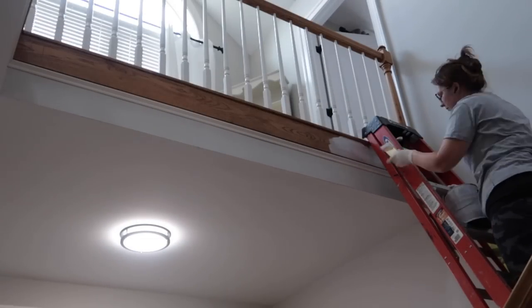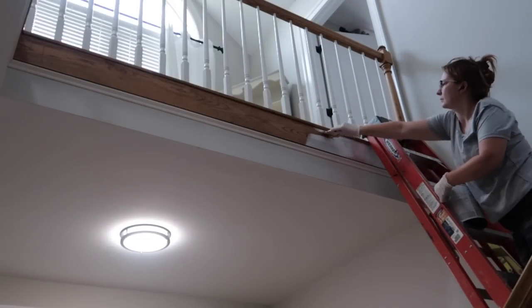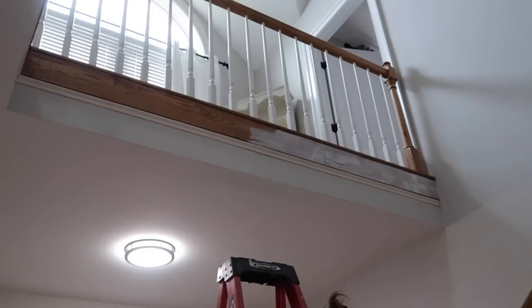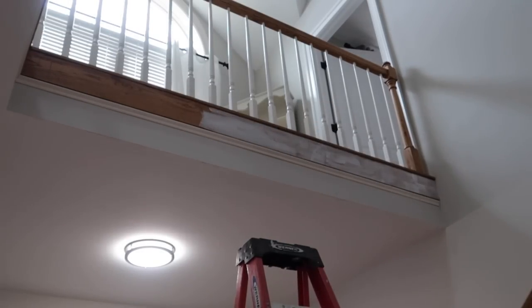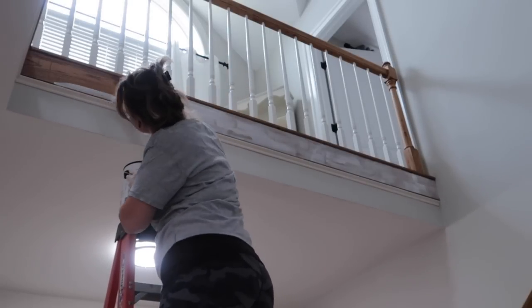So I took a minute, I stepped back, I said, I'm going to go ahead and just let that sit instead of messing with the stains more. I'm going to paint the things that I want painted. I'm going to go ahead and put some of that Zinsser Bulls Eye 123 primer on everything and then reevaluate how I feel about the stain.